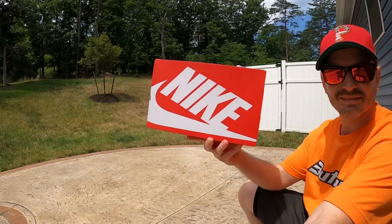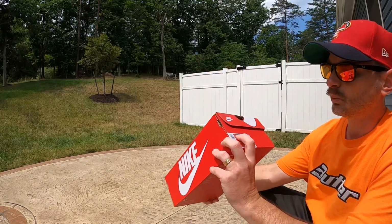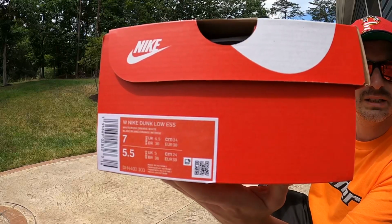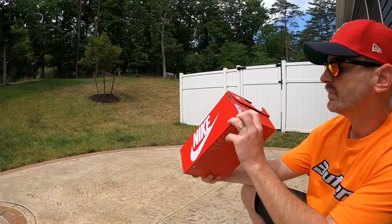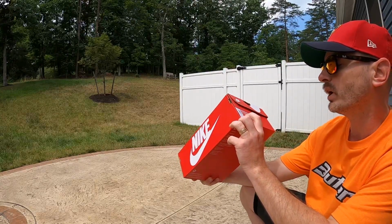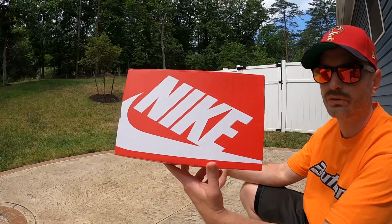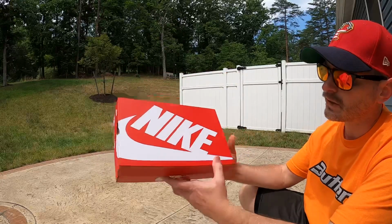Regular Nike box, nothing out of the ordinary there. The tag reads Women's Nike Dunk Low ESS. I don't recall ever seeing that before, so I'm really not sure what that stands for. The colors are labeled as white, rush orange, and white. And this is a women's size 7, which is Mrs. Butter's size, one of my daughter's size. So I got a couple of people that'll probably be fighting over these.